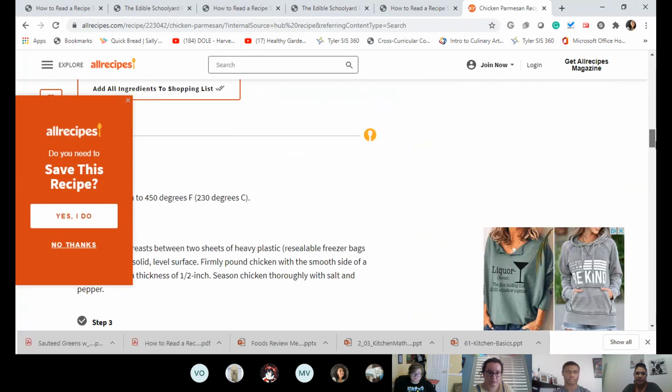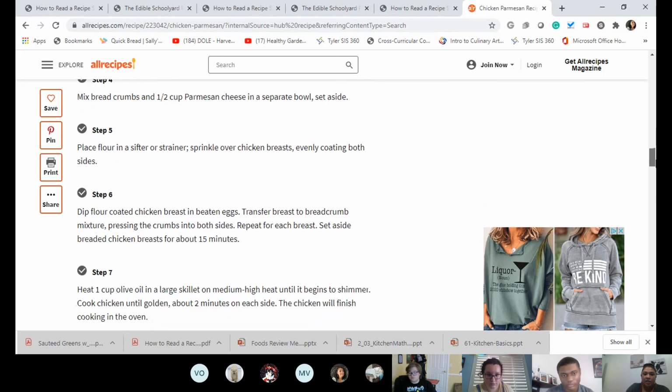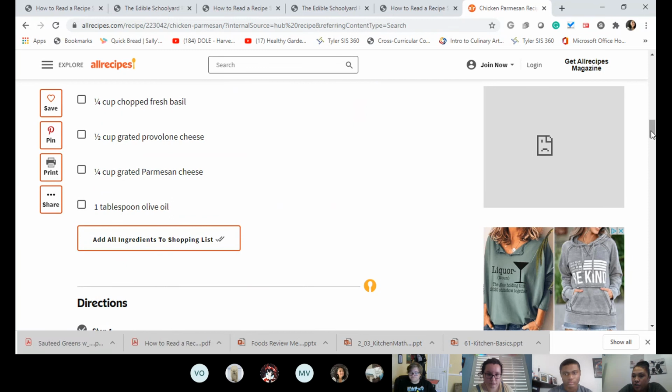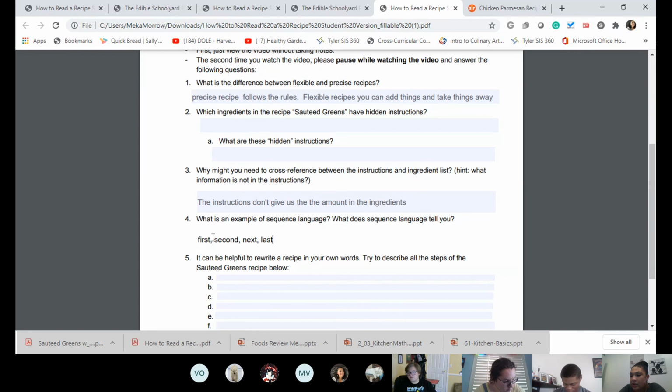I have all of my ingredients, right? Step 1, place the chicken breast between 2 sheets of heavy plastic, firmly pound. Okay, it tells me to do that. Beat in eggs, mix. Okay, sometimes it'll say in a recipe, first, next, last, things like that. Those are sequence words. That lets me know what's coming next. Do you understand that? So things like first, second, next, last. Those are examples of sequence language that you might see in a recipe.